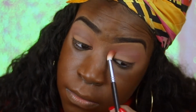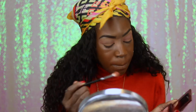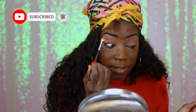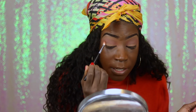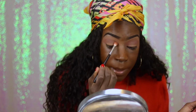Now, I don't even know how to describe my eyes. Like, they're almond shaped, they're large in width, but I don't have a lot of eyelid space, and at the same time they're low-key hooded. Like, I have no idea how to describe my eyes.